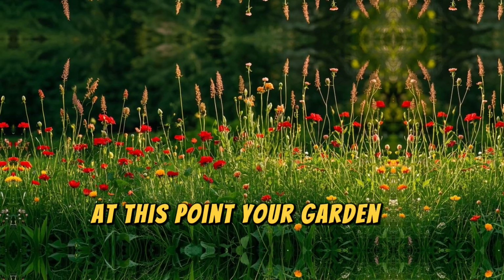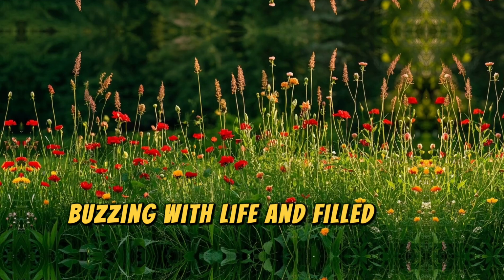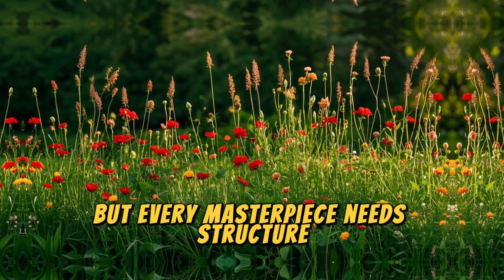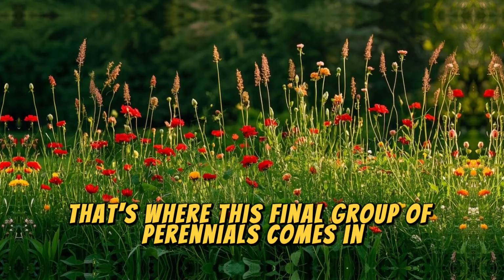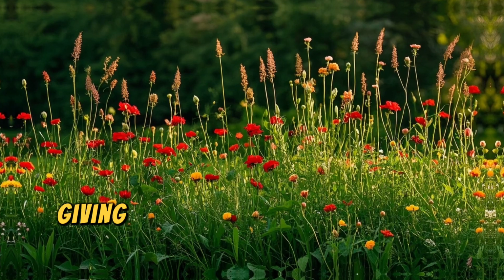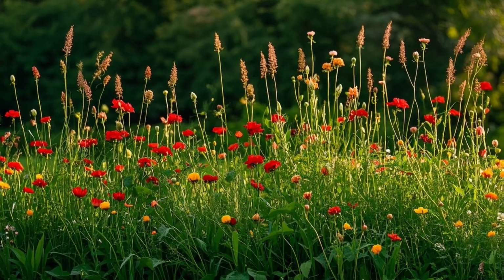At this point, your garden is already bursting with color, buzzing with life, and filled with graceful ground covers. But every masterpiece needs structure. That's where this final group of perennials comes in. These plants bring height, texture, and vertical drama, giving your garden the layers and shape that take it from pretty to unforgettable.